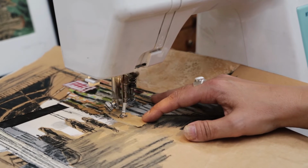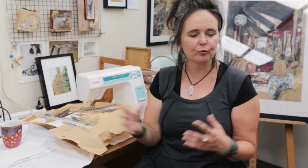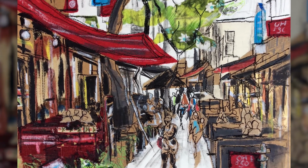All of my work starts with drawing, and in all of my work I'm really trying to portray, in quite a spontaneous and experiential way, the sense of being human, and also how I personally connect to spaces. So it's really important to me that I often work from my more spontaneous drawings, not my more finished drawings.